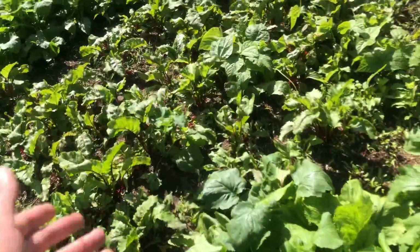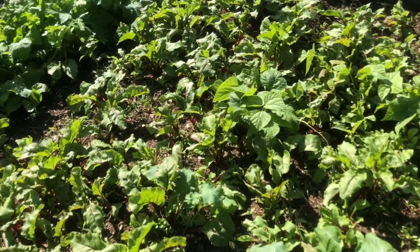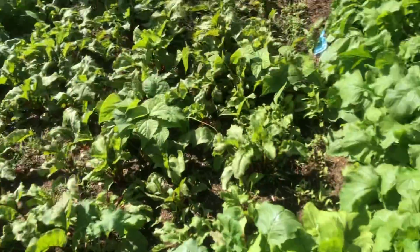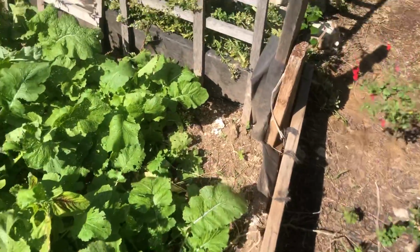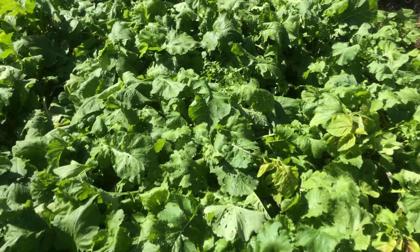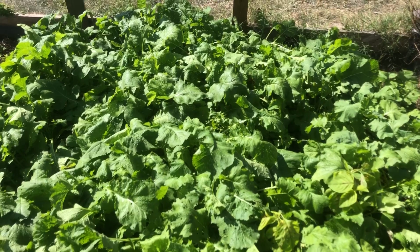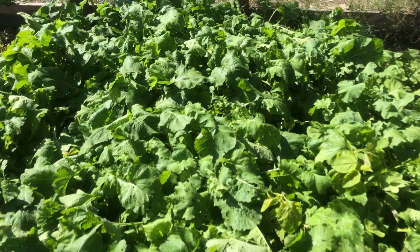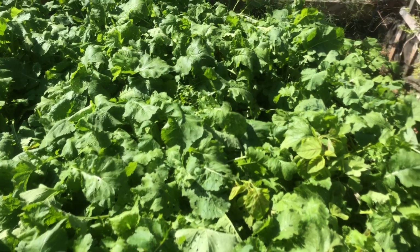Then the beets here are growing very nicely, and I'm gonna have to space these out. I'm gonna start spacing them out today. But these turnip greens are just lovely to eat. I space them out, and then the ones that I pull out, I eat them. I stir fry them with a little chili oil, garlic, put them in a soup. They're very good.